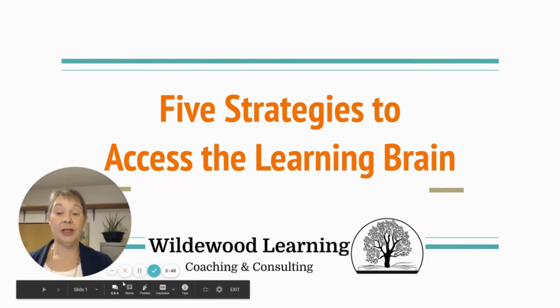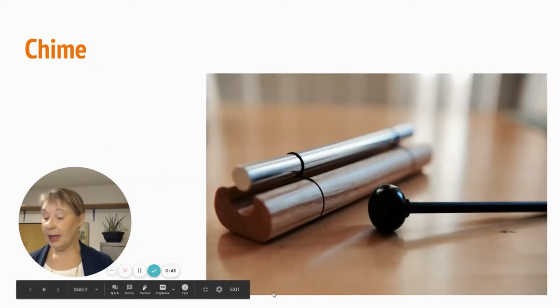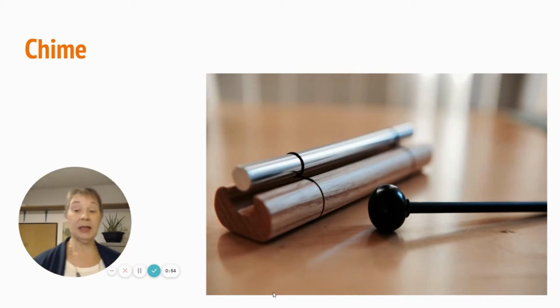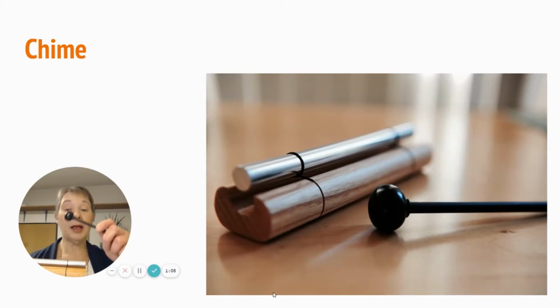So the first strategy that I'm going to share with you is a chime. And I have my chime right here. You can simply purchase these on Amazon or a lot of different places. And what you need to do is to teach your class or the students in your class that when you ring the chime, they are to stop whatever they are doing, take 3 deep breaths, in through the nose, out through the nose, and just slow the things they're thinking down.